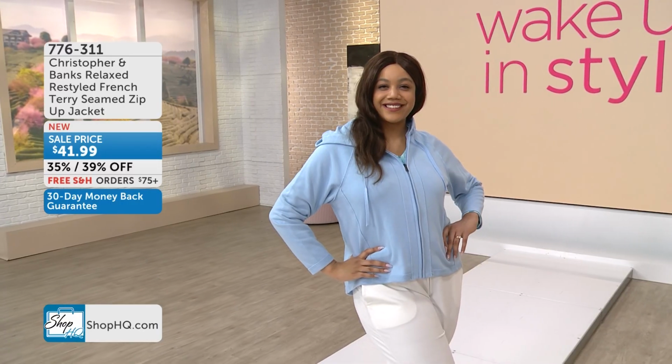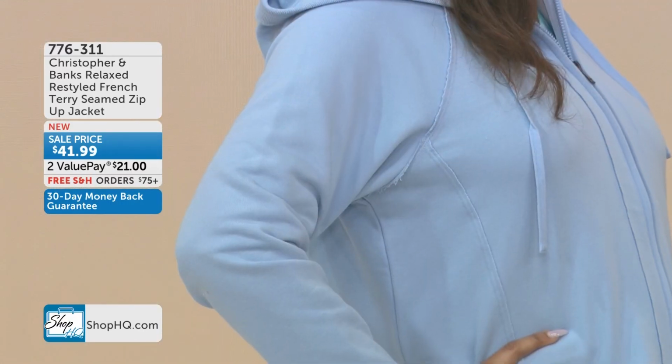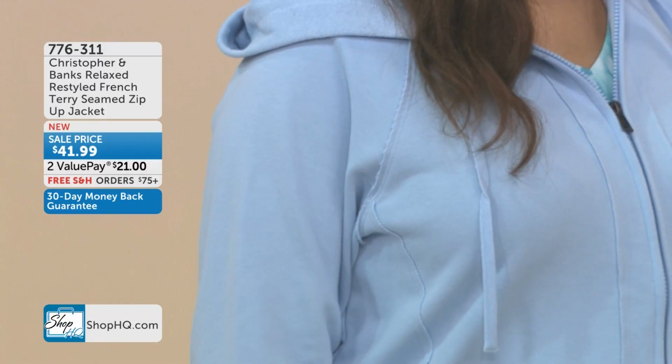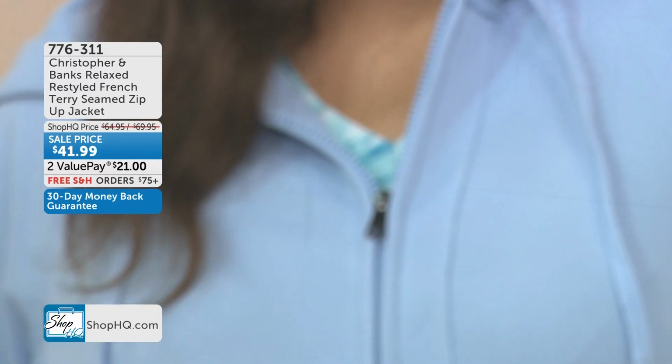The sleeve is nice and full length. Are you in a large, Krista? She's in her true to size large in that chambray blue. And then we have Charla Marie showing you open with the shell pink. Are you in a medium, Charla Marie?